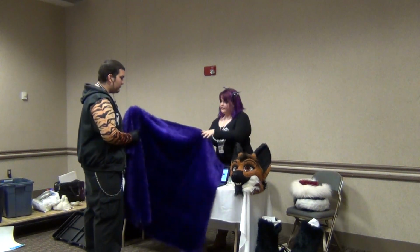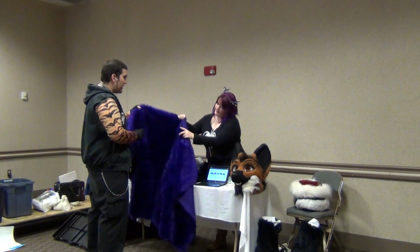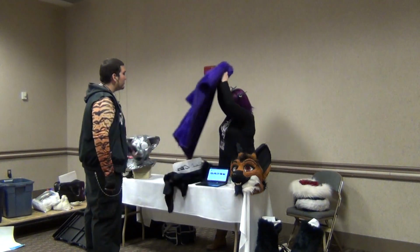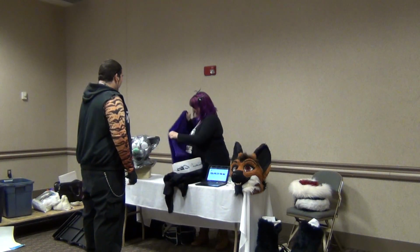I know, but see here? See how this is cut like that? Yeah. That's what happens when someone uses scissors. When you want to cut, you're always supposed to cut from the back.